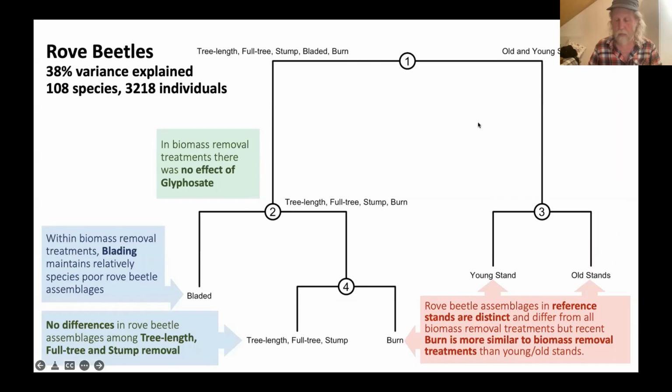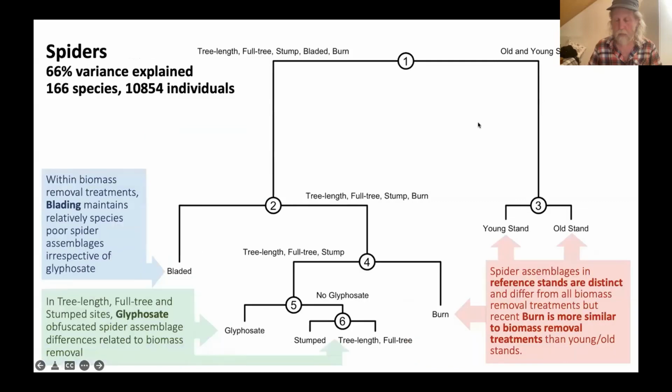Now, when we look at spiders, again, we see three different responses in the reference stands. Burns are again closer to the biomass plots. Blading, again, is its own thing. But unlike the ground beetles, when we add glyphosate, we kind of homogenize the whole plot. When we add glyphosate, we can't really see any difference between full tree, tree length, and stump plots. In fact, when we look at the composition in terms of all the species signatures, they tend to look a lot more like the stump treatments we see without glyphosate. So essentially, the glyphosate is slowing responses. It's making everything look like a more open, more disturbed stand, and it tends to be slowing recovery of spiders, essentially.